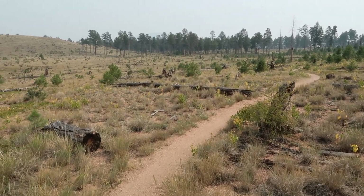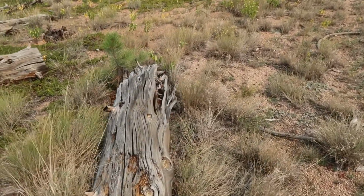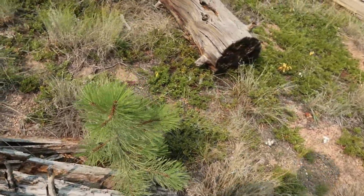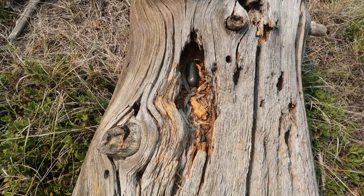Buffalo Burn Trail. This cache, I believe, is in one of these logs or next to it. Nice little tree. Oh, I see it. Little bison tube. Very nice.